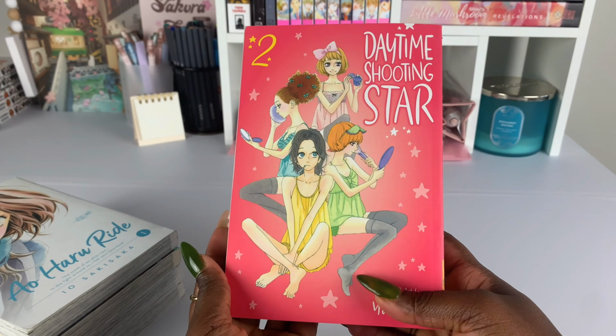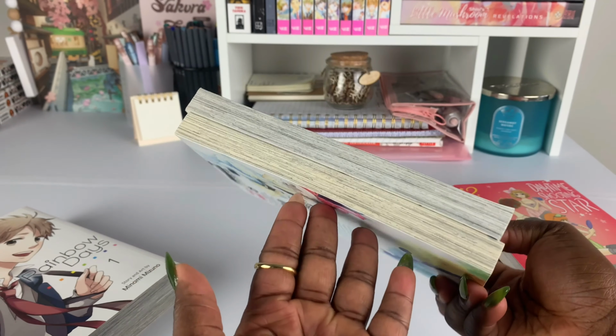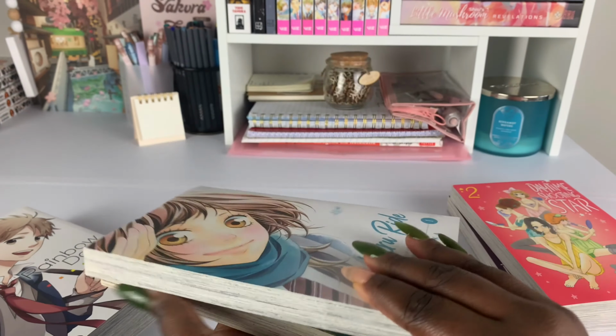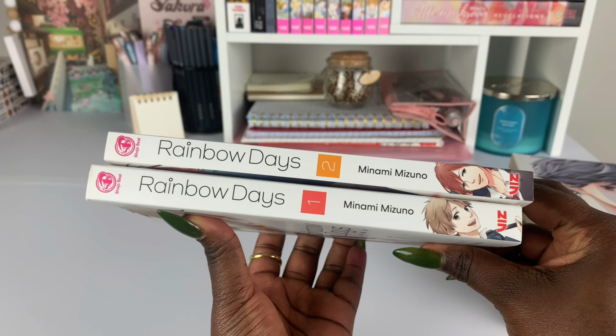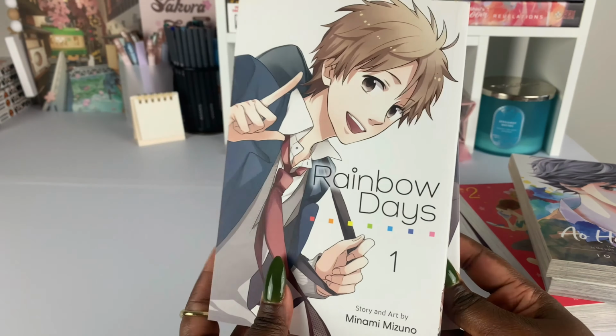But I love all 3 of these series very, very much. They're all completed. If you are not familiar with any one of them and you're looking for a shoujo series to read, I recommend all 3 of them. They're really, really good series to give a read, and I just can't wait to collect them and reread them myself. So yeah, Daytime Shooting Star, Ao Haru Ride, and Rainbow Days.